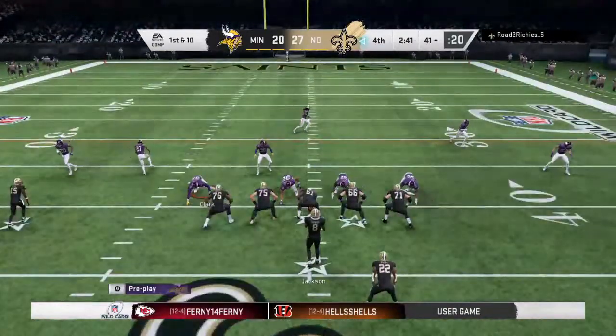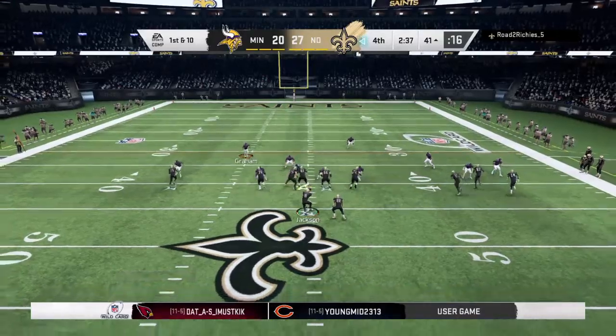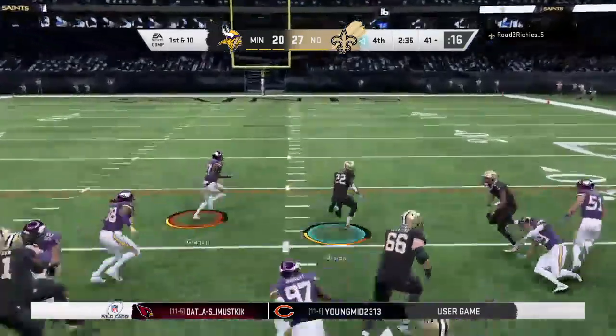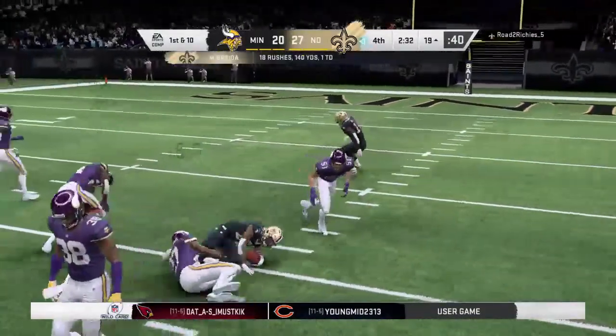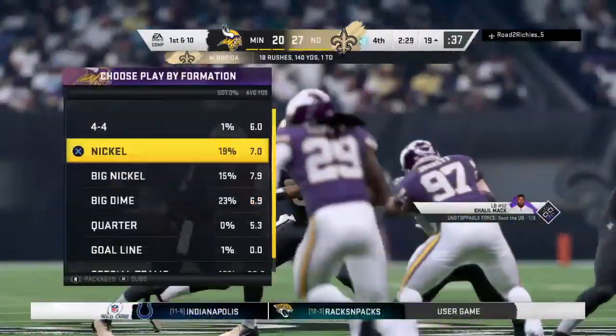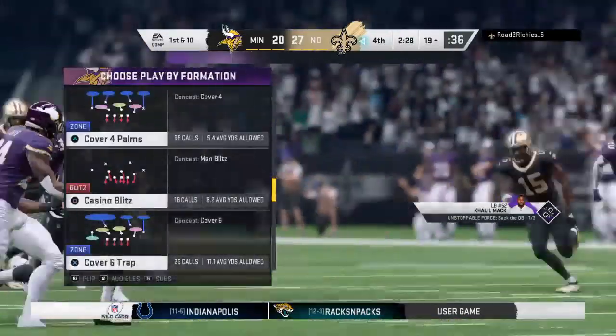From Viking territory now, they'll come up 1st and 10 at the 41. Once again, they run with Breida on 1st down. And they'll wind up getting this one all the way down inside the 20. That good for 22 and a 1st down.